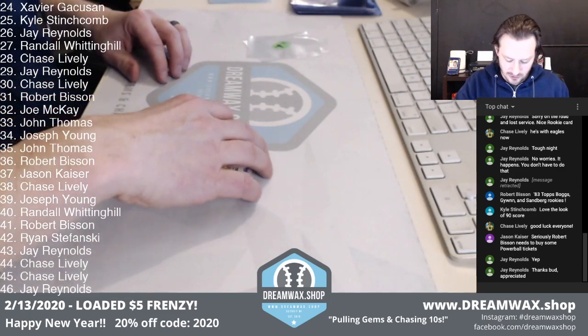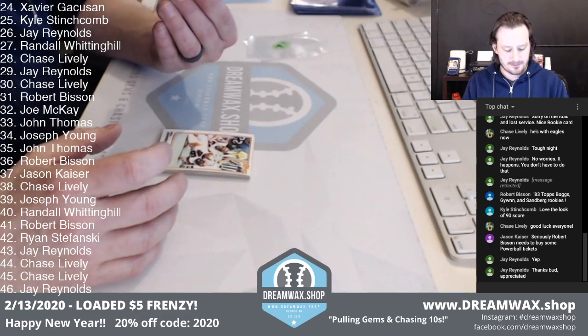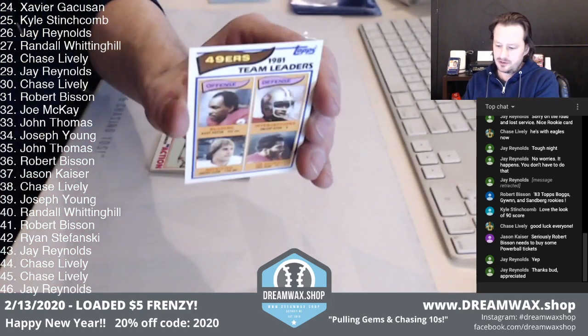Chase Lively, that's going to you. Another Dwight Clark receiving card right here, and very well centered. Spot number 45, team leaders. 49ers team leaders.